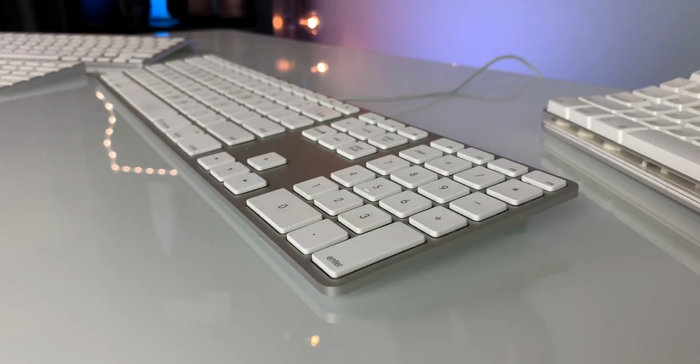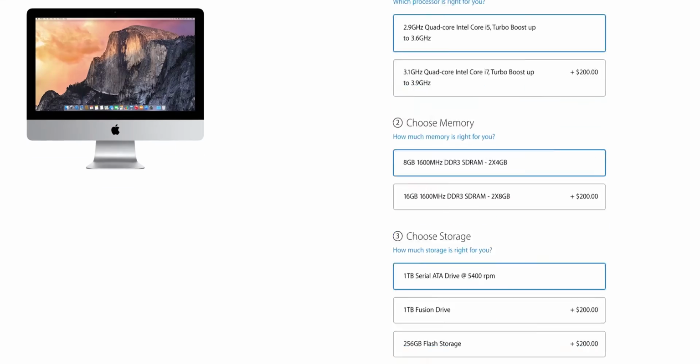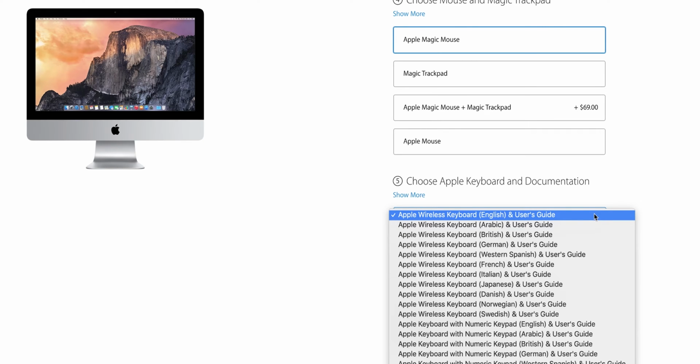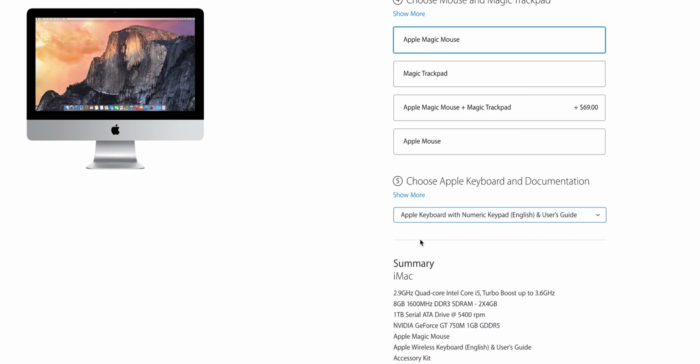When buying a new iMac, you could have picked either a wireless keyboard or you could have opted for a wired model. And many schools and universities always got the wired model with their iMac because they didn't want students stealing the wireless keyboard. It's a little more obvious if you have to unplug your keyboard before stealing it.